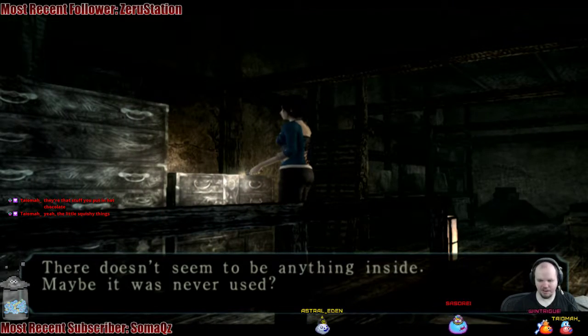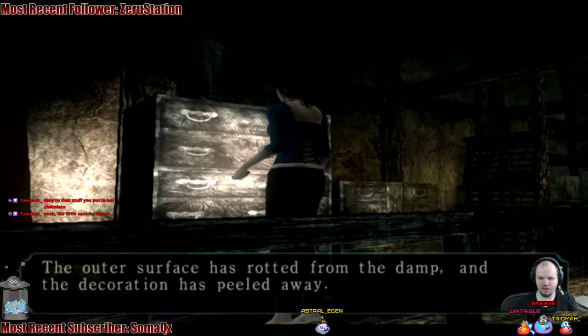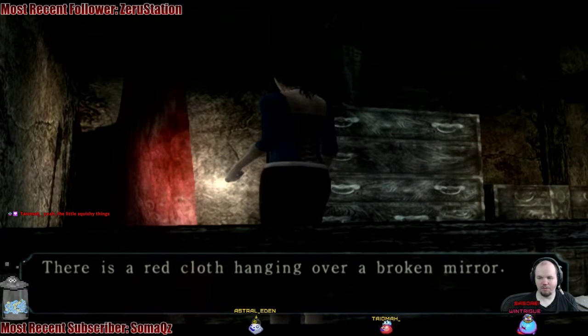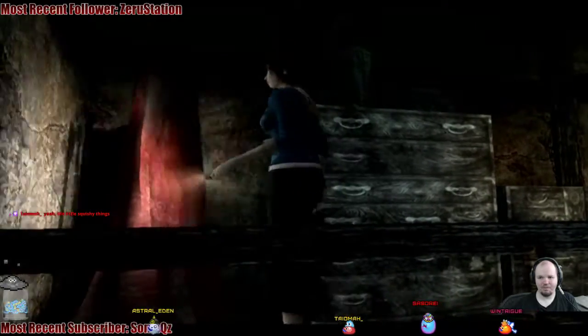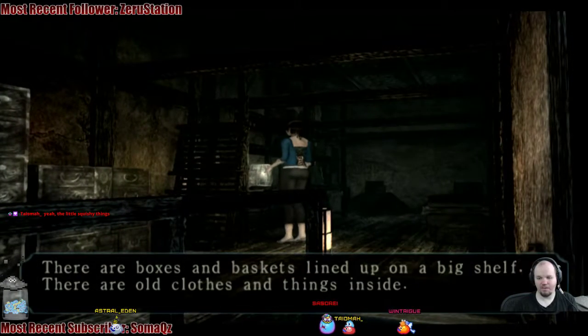There's an old Japanese chest. There doesn't seem to be anything inside. Maybe it was never used. There's a tall chest. The outer surface is rotted from the damp, and the decoration has peeled away. There's red cloth hanging over a broken mirror. How do you know it's a broken mirror, by the way? Okay. So this chick's psychic.